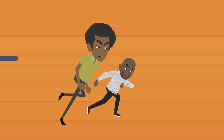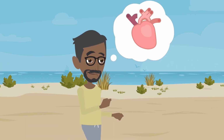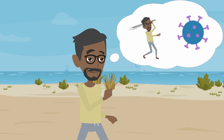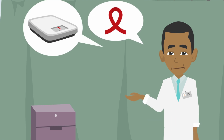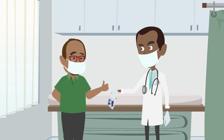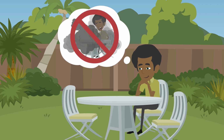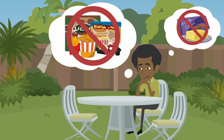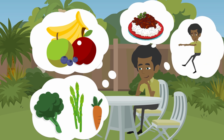Despite your best efforts, you could still get COVID-19. This is why it is important to think about how you can improve your circulation, breathing, immune, and other vital systems in case your body has to battle COVID-19 in the months to come. It is important to get screened for medical conditions such as HIV, obesity, high blood pressure, and diabetes, and take medications as prescribed. Get your body in the best shape possible by making healthy changes in your lifestyle, such as quitting smoking, not abusing drugs or alcohol, avoiding processed foods, excess fats and sugar, eating more fruits, vegetables, beans, and whole grains, and being physically active.